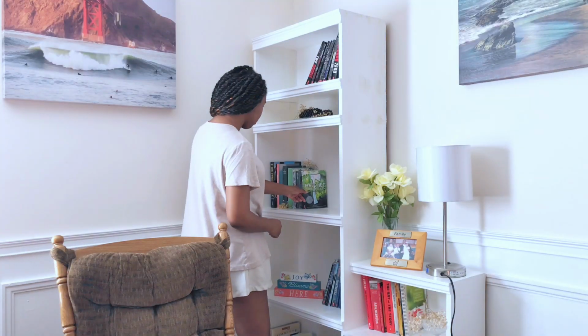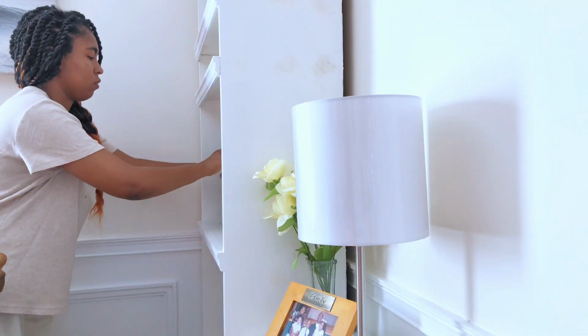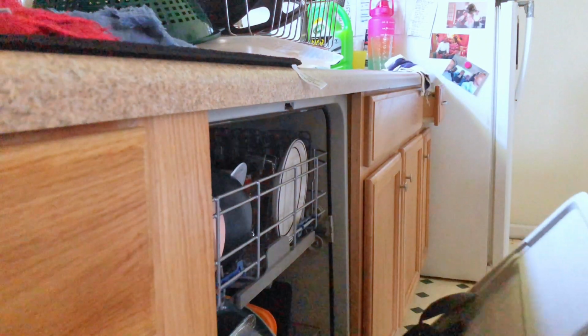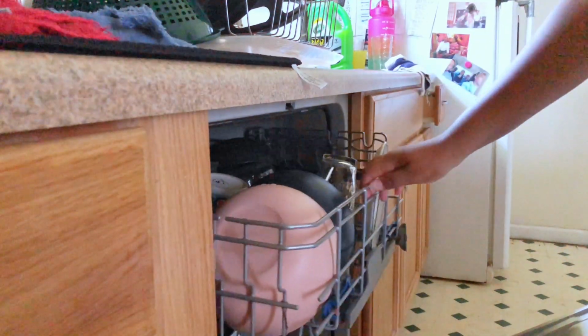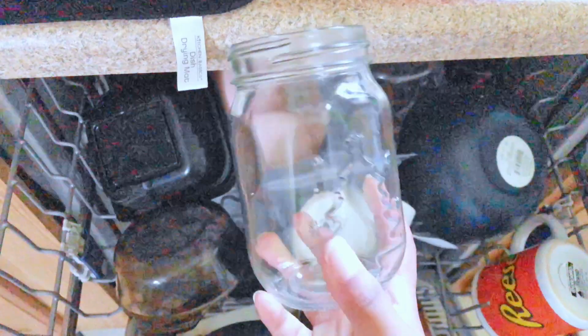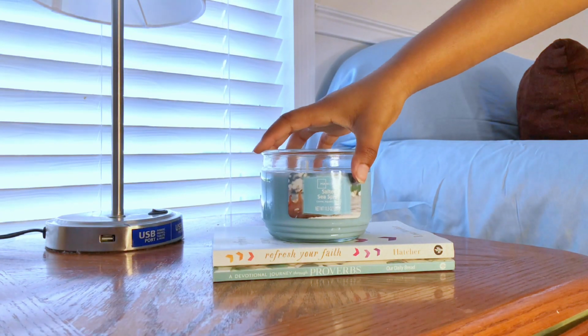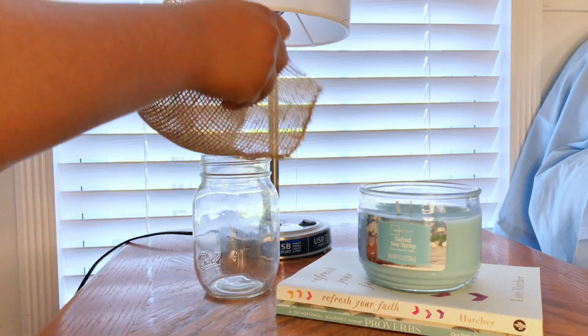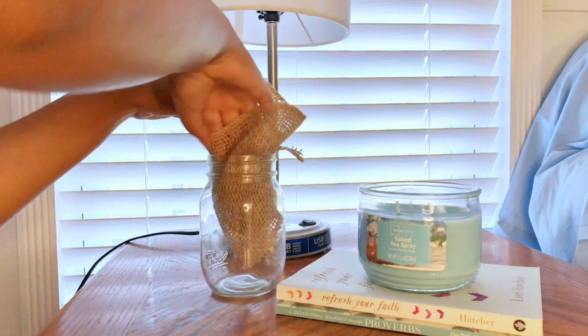Now for the end table, I'm using some blue and white books to hold this blue sea salt scented candle. I'm also using a mason jar from my kitchen to hold the palm leaves that I'll be using for my table decor, relying on the resources I already have. Now place the blue scented candle on one side of the table. If you have a small tray or stack of books, use them. Elevate the candle slightly, adding height and variation.